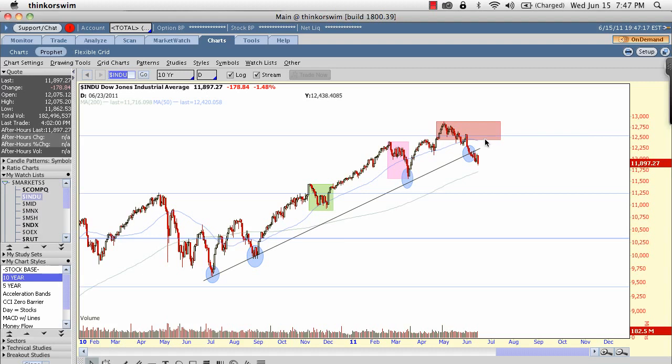As soon as we get up around 12,500, you're going to get a lot of people who are coming into the market thinking that things are really good. You know, the bulls are back on track. Everything's really good. Greece, Europe, all that stuff doesn't really matter. The debt ceiling. And that's what really traps people in.